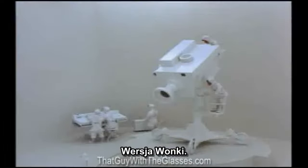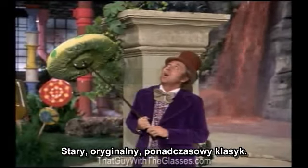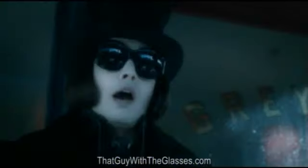The Wonka version. The old, the original, the timeless classic. Willy Wonka and the Chocolate Factory.